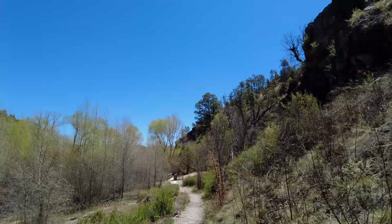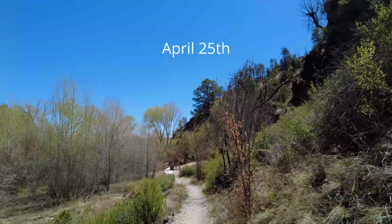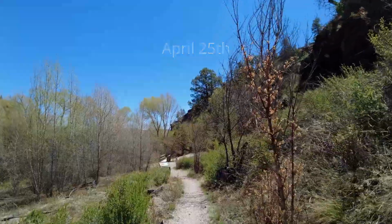Beautiful area up here, though. And it's a perfect day to do it. It's only about 65 degrees up here, so it's pretty nice.